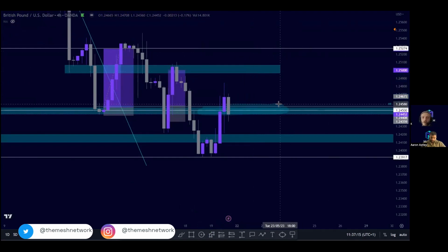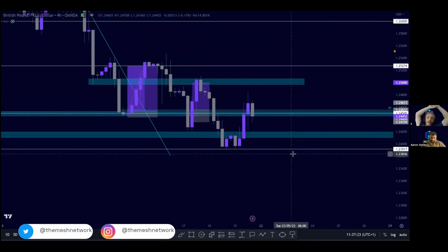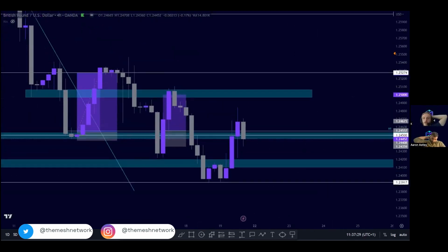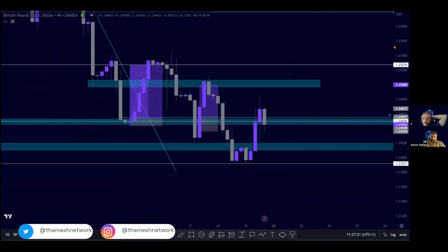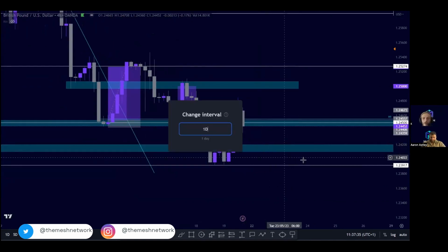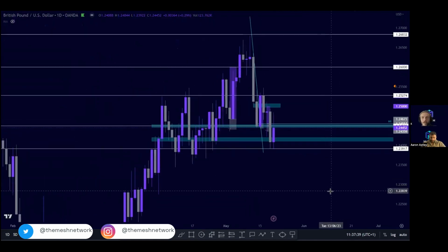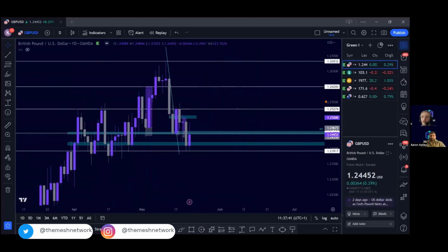But once again, as we said on all the other pairs, we've got a lot of fundamentals this week. So if you are trading USD pairs, just be very careful, pay attention to what fundamentals are coming out what day, and build your confidence and only take the higher probability trades. But yeah, I'm still bullish on GU, but we are due a bit of a pullback. That's the outlook for GU.